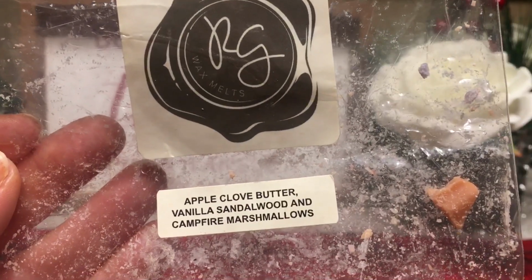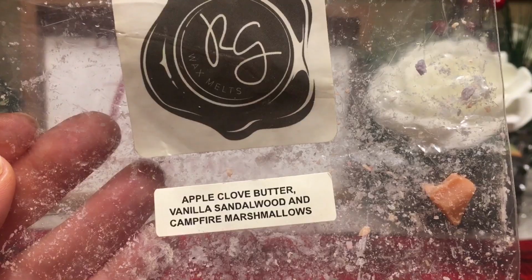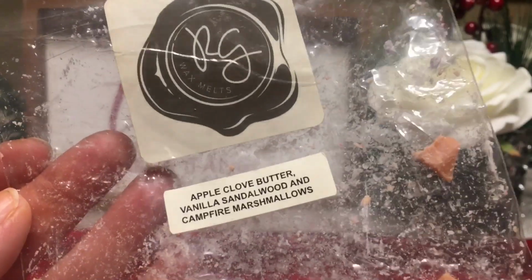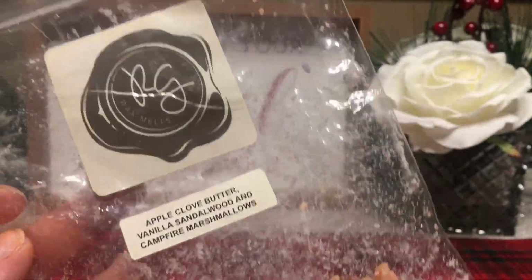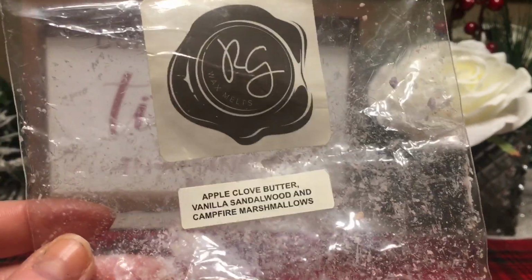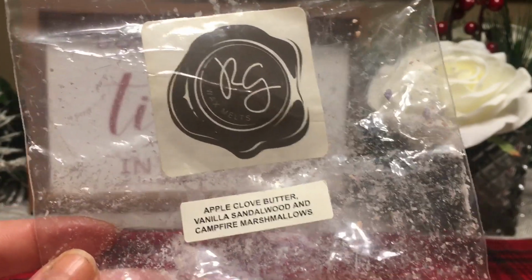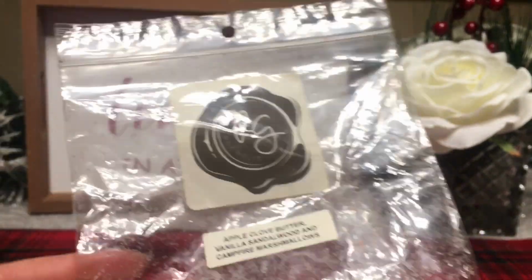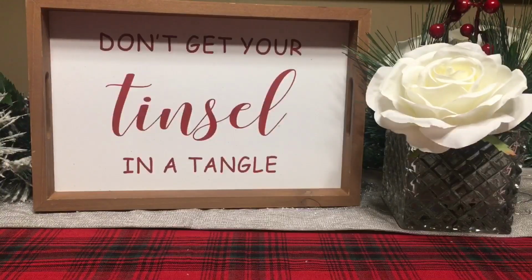And then we've got a Rose Girls apple clove butter, vanilla sandalwood, and campfire marshmallows. Really enjoy this one. This was a little mini muffin that I cut into a quarter. This was really, really lovely. Perfect balance. I didn't necessarily get the sandalwood or the campfire marshmallow, but I definitely got apple clove butter, like the apple butter you would spread on your toast, some fancy market-type style that you treat yourself to because it's pretty expensive, but you want to support local, you know what I mean. It's got all the spices in it and stuff.